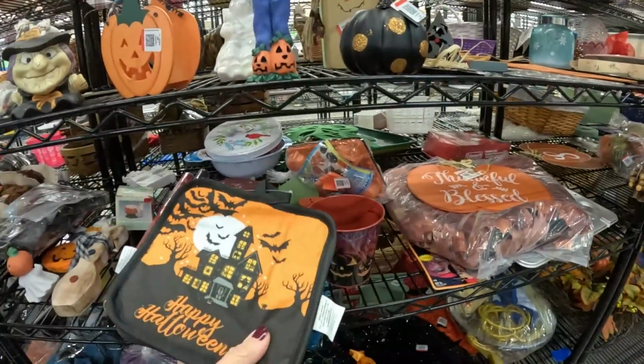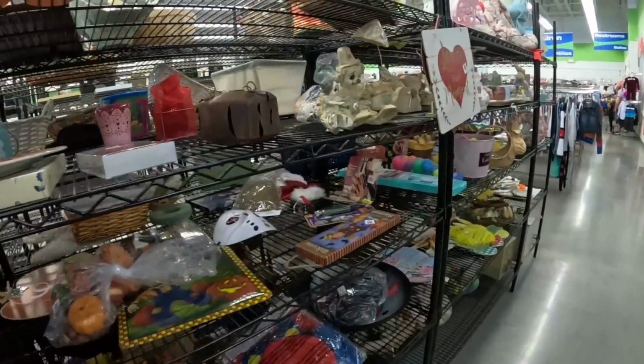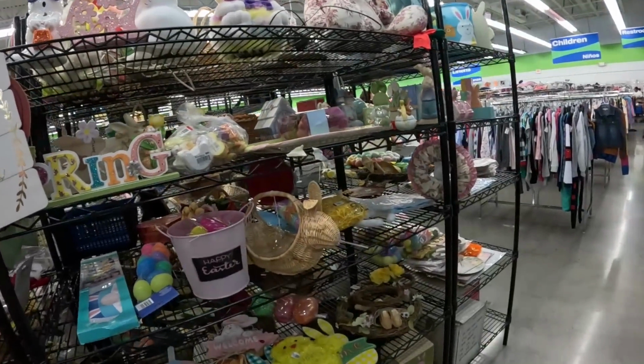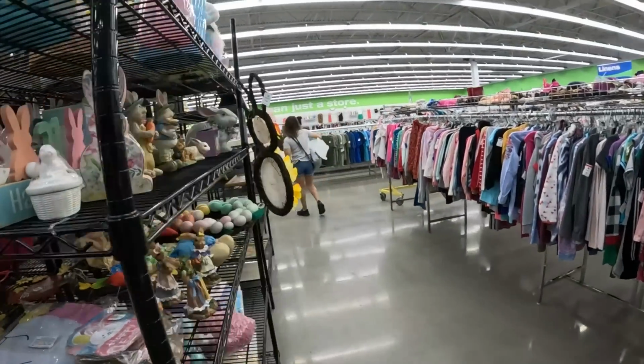Some pot holders. Happy Halloween. Oh, and it changes right to Easter. That just feels so wrong. More Easter on this end cap.